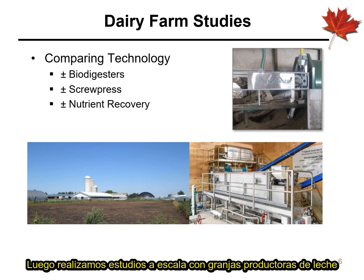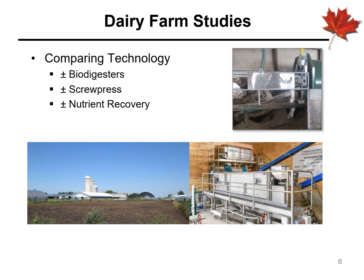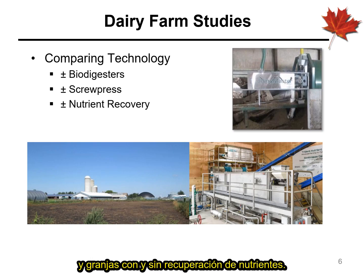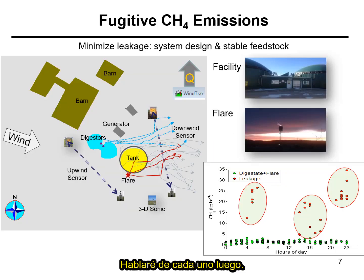And then we did quite a few dairy farm scale studies, and we wanted to compare different technologies. Farms with or without biodigesters, farms with or without a screw press, which is this machine that separates the solids from the liquids, and farms with or without nutrient recovery. And I'll talk about each of these next.